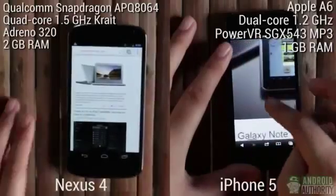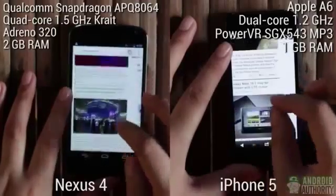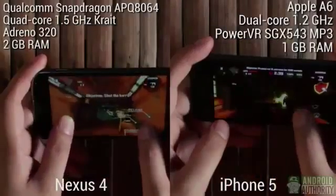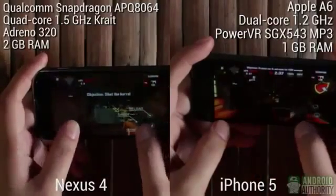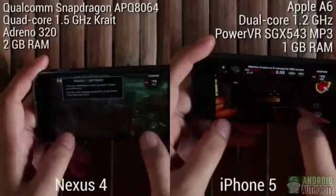Navigation is smooth and fluid on both phones. Their respective touchscreens are very responsive, and app launching is generally quick. Playing games is likewise smooth, though for games, I prefer the Nexus 4's bigger screen to the iPhone 5's cramped screen.